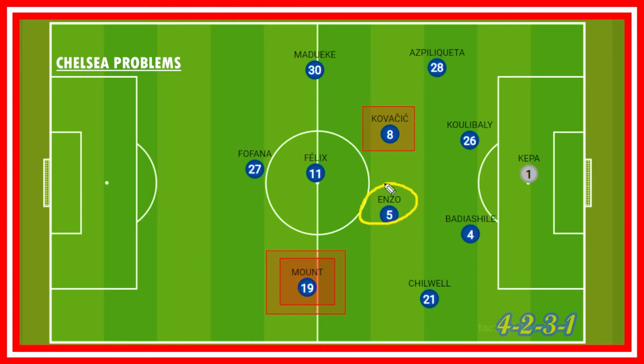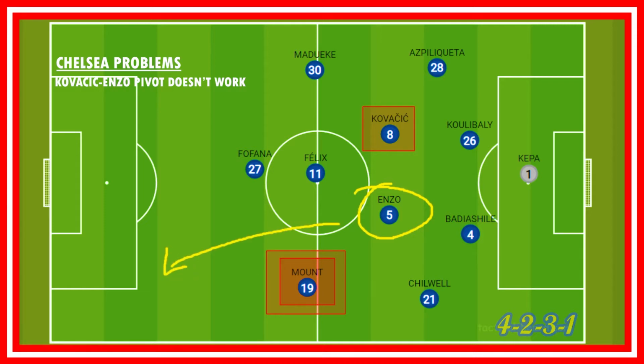Kovacic can't work next to Enzo Fernandez because he just doesn't have the same work rate. Kovacic isn't as defensively sound as someone like a Zakaria, and Enzo Fernandez isn't necessarily going to be able to be that destructive midfield breaker as well as a playmaker pushing balls out to the side that you need him to be. So with Kovacic, you need someone to help facilitate his own game as well as Enzo Fernandez, and just them playing in a pivot isn't really going to work.